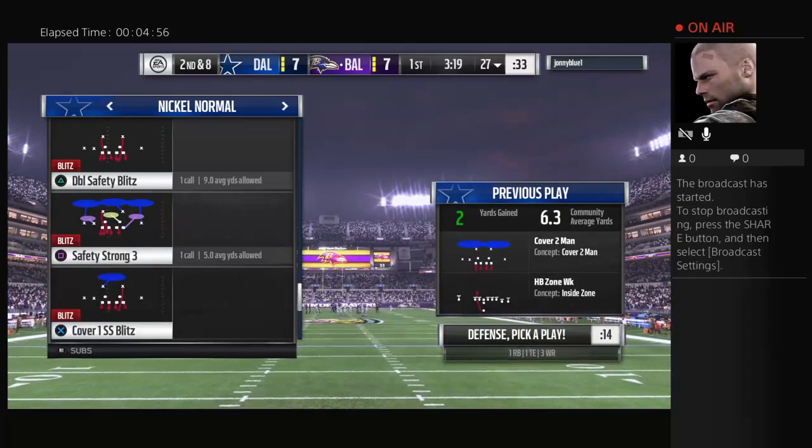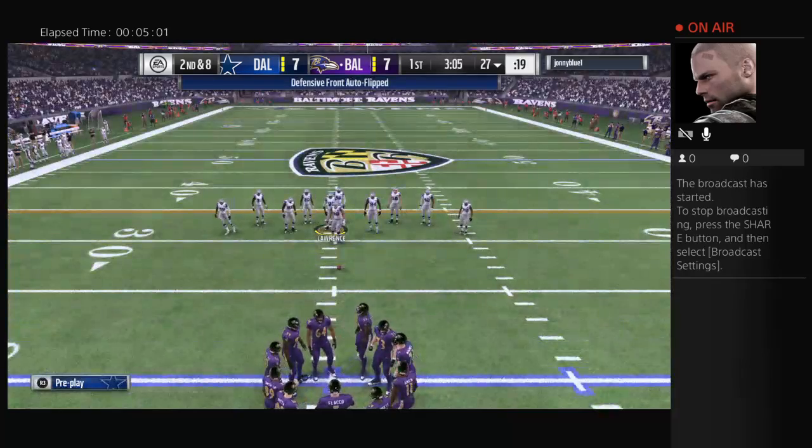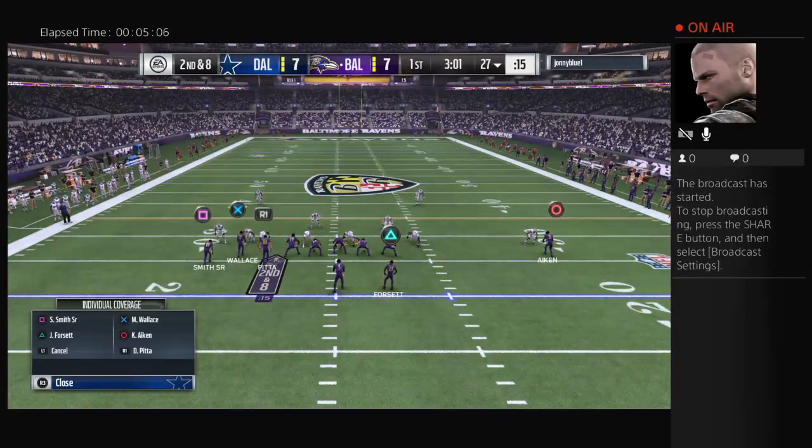And a look at the defense for the Cowboys. Sean Lee is a linebacker with an exciting mix of tackling ability and coverage skills. 2nd down following the run.